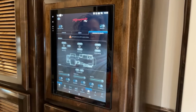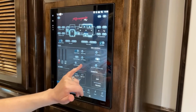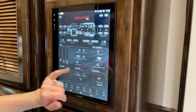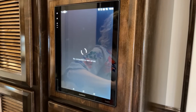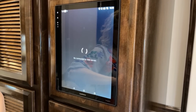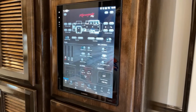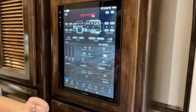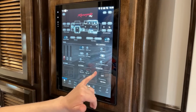So if we go to home, you're going to have your engine preheat, water pump, tank heaters, electric hot water, diesel hot water, satellite in motion on or off. I didn't touch it, I promise. But you're also going to see theater mode. That's going to get it dark in here, so if you wanted to watch a movie or something like that. Your generator on off.